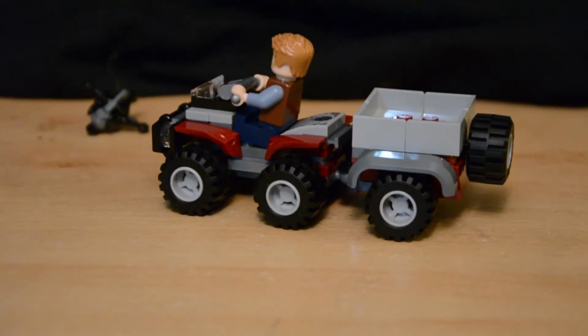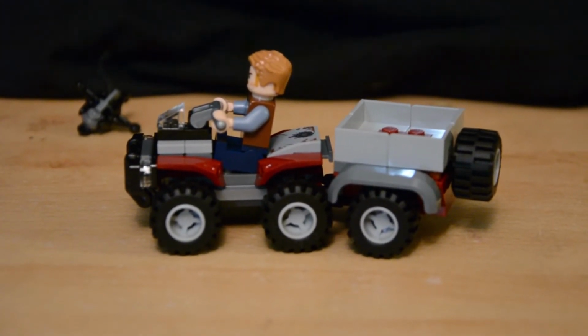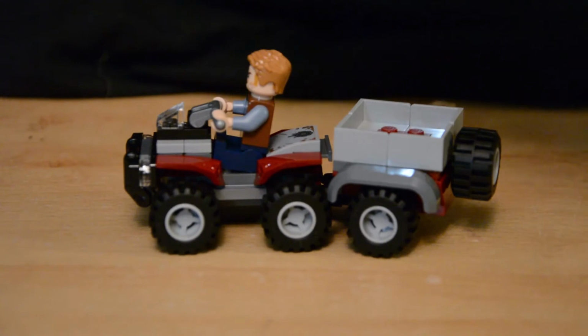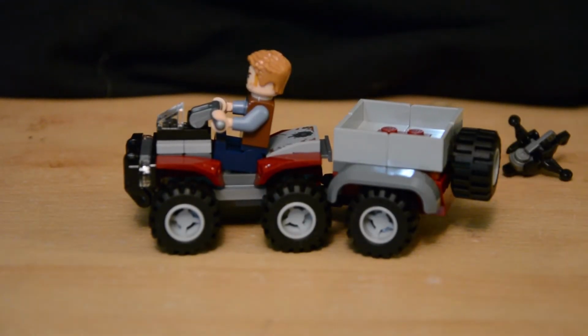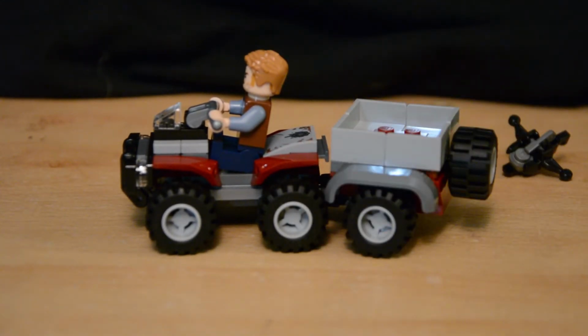And we can then just hook them together. Similar system used in the middle there to the Carnotaurus set. And you can see that looks absolutely fantastic. And I've just realised Owen's bow didn't even fall off. It was back there the whole time. But yeah, guys, there you go. That is the quad bike and the trailer included. And as you can see, it fits Owen just fine.